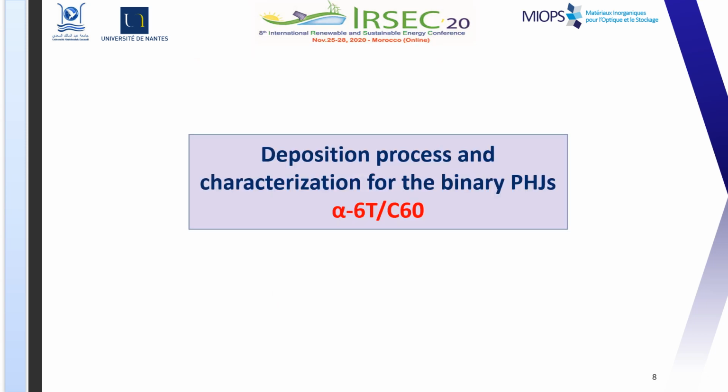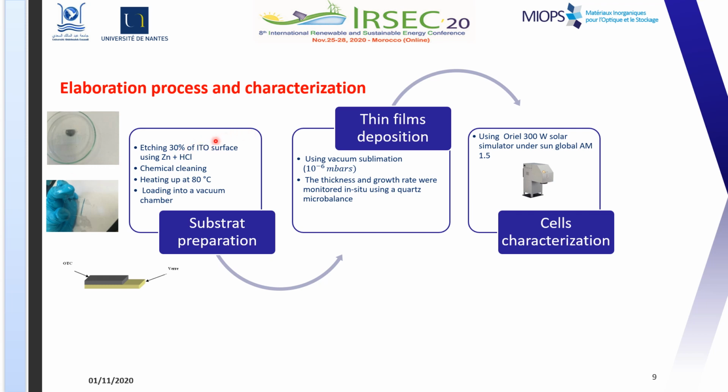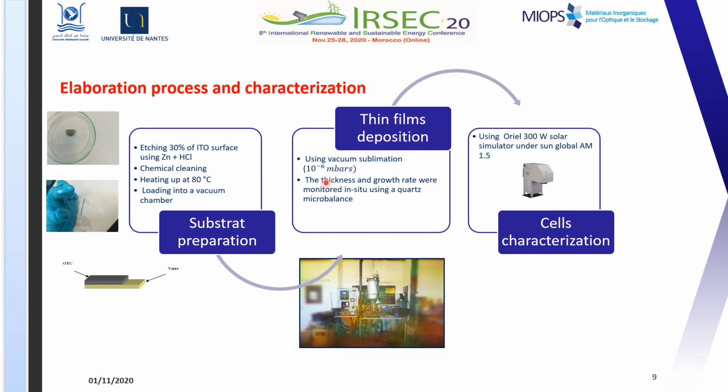So let's move now to the deposition process and the characterization of the binary planar heterojunction solar cells based on α-sexithiophene Fullerene. This diagram represents the elaboration process and characterization. The first step is the substrate preparation by etching 30% of the ITO surface, chemical cleaning and heating at 80 degrees Celsius, and loading into a vacuum chamber. Then comes the thin films deposition using vacuum sublimation, and we control the thickness and the growth rate in situ using a quartz microbalance. The third step is the cell's characterization using a solar simulator.